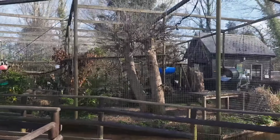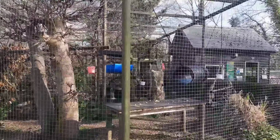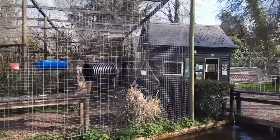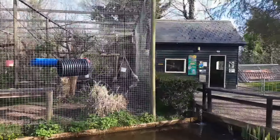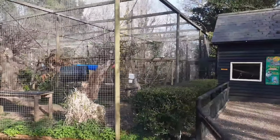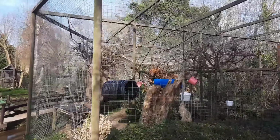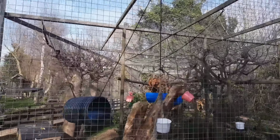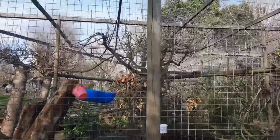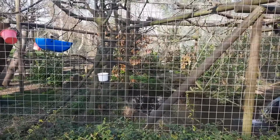Then this enclosure, you may have heard them just a minute ago. This is the loudest sound in the park, the black and white ruffed lemurs. There's 2 young males here at Shepreth, and these are the 2nd loudest primates in the world, second only to the howler monkey. There's now one right back over there. Black and white ruffed lemurs, absolutely beautiful animals, but incredibly loud.